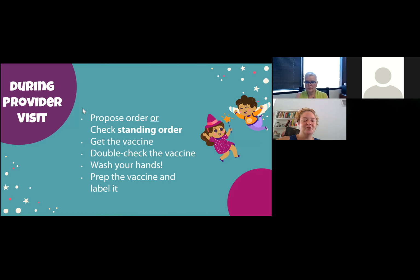So you have done your vitals, you've screened for contraindications and precautions, you've probably talked to the nervous mom or dad. Now the provider is going in, you've gotten that consent for the vaccine, you're going to propose your order if you don't have a standing order, or you're going to check your standing order if you are in a practice that has standing orders.